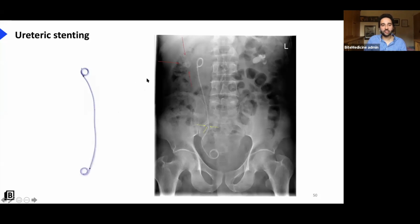Yeah, so that's really important to remember, and that's exactly what it looks like. And the other one is ureteric stenting. So you can see this on the left. This is known as a pigtail or JJ stent. Essentially, it's an endoscopic insertion of a stent under general anesthetic, often done, well, can be done as an emergency procedure for a stone with associated urosepsis, as an alternative to a nephrostomy, I should say. It's a temporary procedure. You can see on the imaging here, you can see the stent.